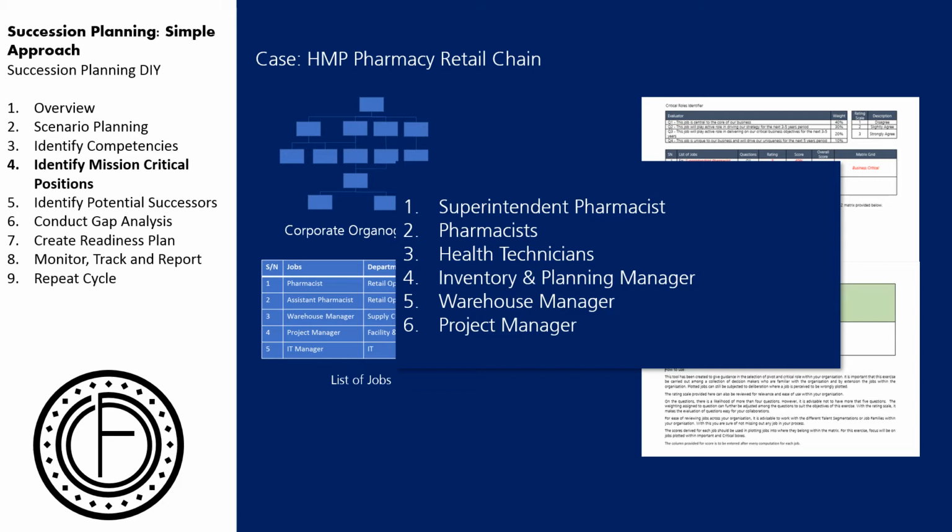A tool has been designed for this purpose, which you can also have access to. So for HMP pharmacy retail chain, for example, we're looking at superintendent pharmacy, pharmacist, health technician, inventory planning manager, warehouse manager, and project manager. Now, these are mission critical roles that were derived after deploying the tool designed for the purpose of identifying mission critical roles.